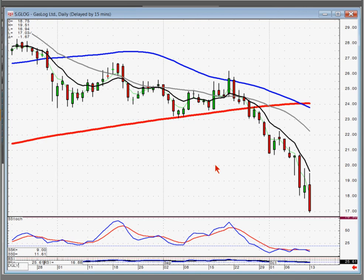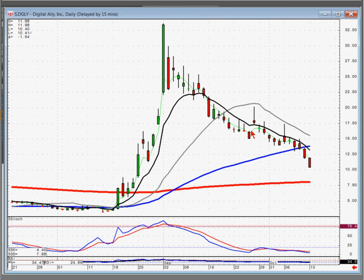Dougley was another one that's been heading down and then slowly rolling over. I wouldn't even doubt that they will get this back down to the 200, which would still be about a 30% move to get to that level.